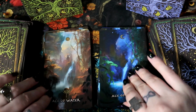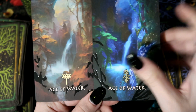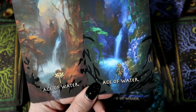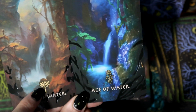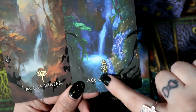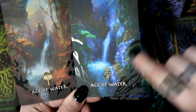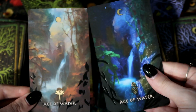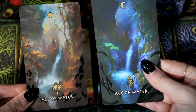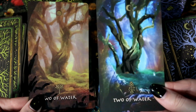So then we're on to the water suit. So as you can see, the water on the day deck, it has the symbol of the lotus. And then when we look at the night deck, we have a symbol of time. Okay. So this is the Ace of Water. We have the 2 of water.